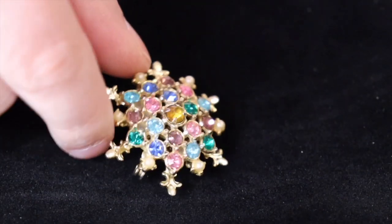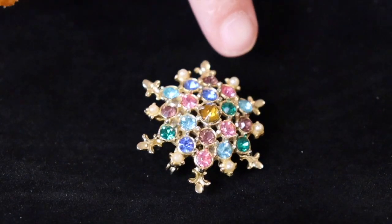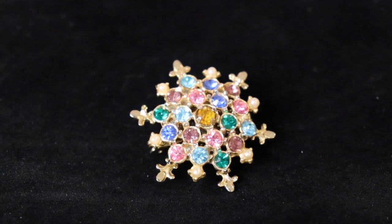I do think this probably has some age to it. I wouldn't say like 40s, but maybe 50s or 60s, could be 70s. I'm not exactly sure. I'm no jewelry expert by any means, but I'm always learning, and I think this piece is so cool.